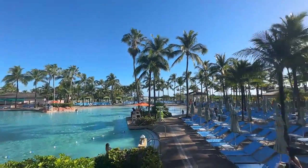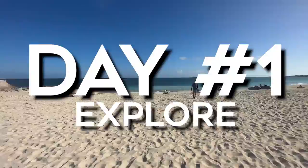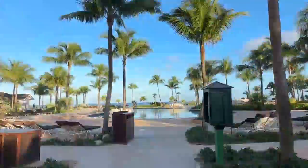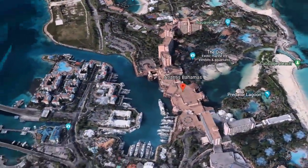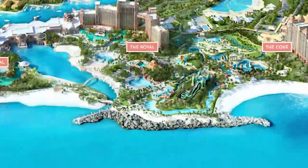Videos and pictures do this place no justice, and that's why for your first 24 hours on property, we recommend actually just exploring the entire property. This literally could take you all day because of how big and spread out the Atlantis is. First, it's important to know that there are 4 main hotels at the Atlantis: the Coral, the Royal, the Reef, and the Cove. Now we started off at the Coral Towers, so let me give you a quick room tour.